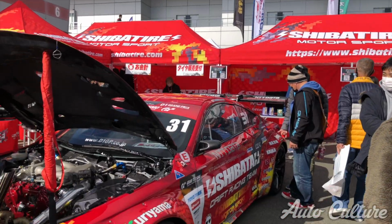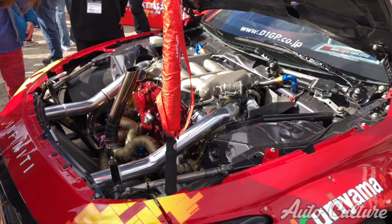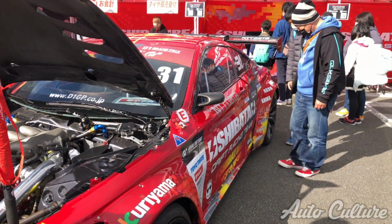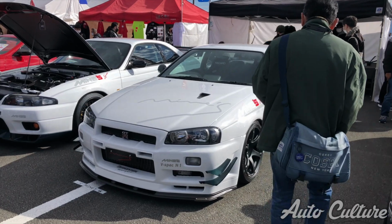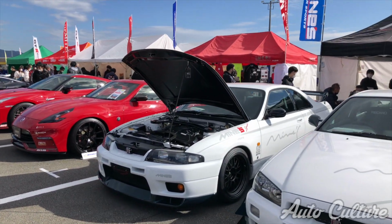Here we have Shiba Tire with their D1 Infinity, powered by a VR38. We got Tomei here with their demo R35, and we got Mines with their R34 and the Built by Legends R33.